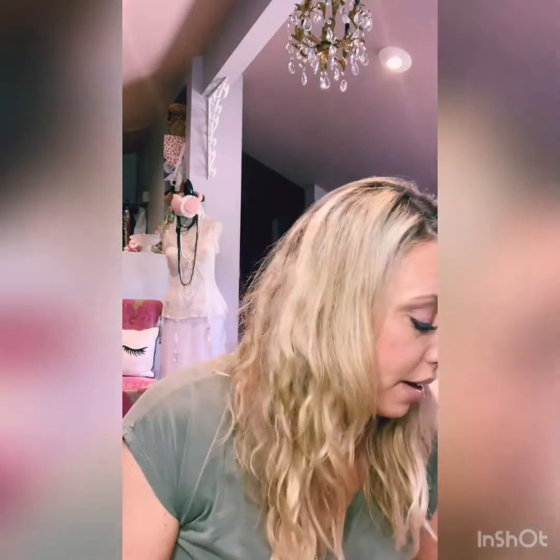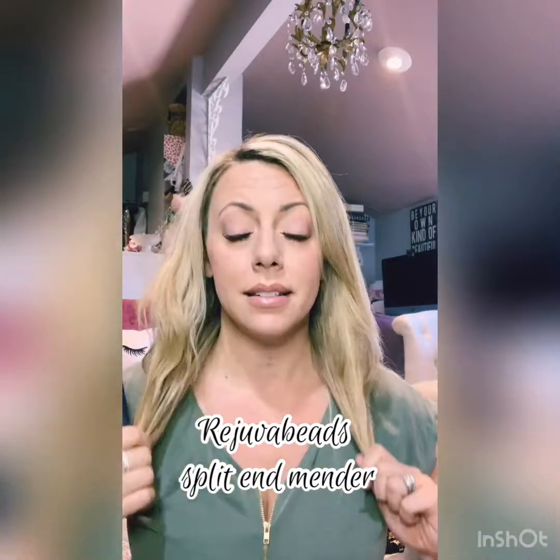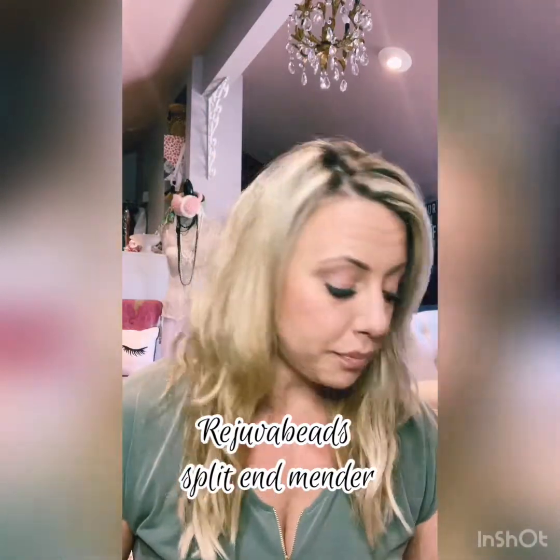So I get out of the shower, I use my smoothing system most of the time. Last night I used the black 2-in-1 first, and then I used my purple shampoo second, then I use the smoothing conditioner. So I alternate between the smoothing shampoo and the clarifying. The clarifying and the purple just keep me nice and bright and light for my blonde hair. When I get out of the shower, about every 4 washes, I add my split end mender just to my ends, and I let that sit for about a minute.